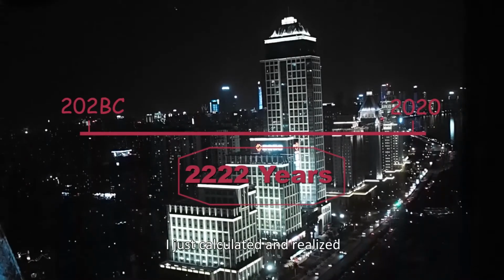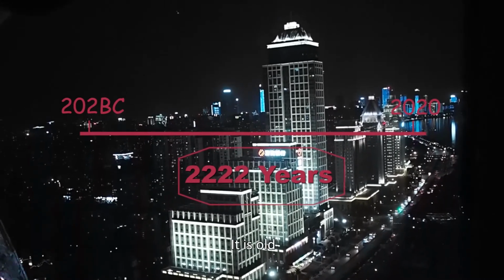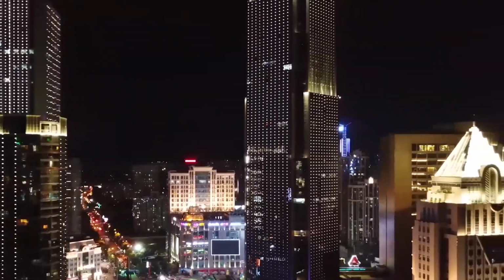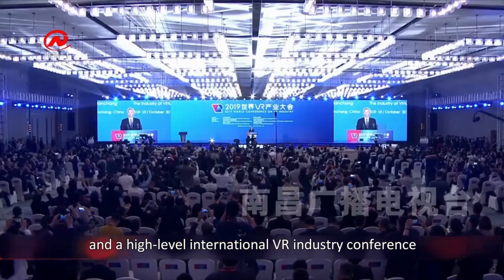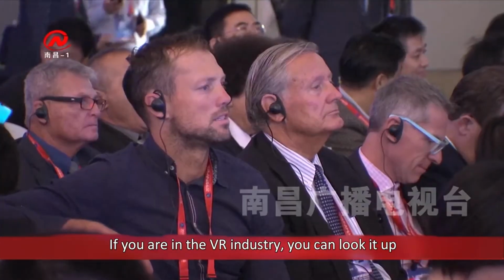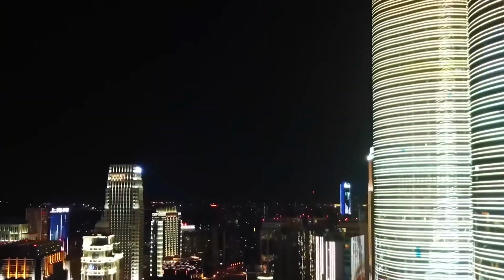I just calculated and realized this year is its 2222nd anniversary. It is old, but it engages in new things. It is trying to be the center of virtual reality industry. A VR industrial zone with preferential policies is set up, and a high-level international VR industry conference is held in Nanchang every year. If you are in the VR industry, you can look it up. This is Nanchang. I hope you remember it. I hope you remember me.